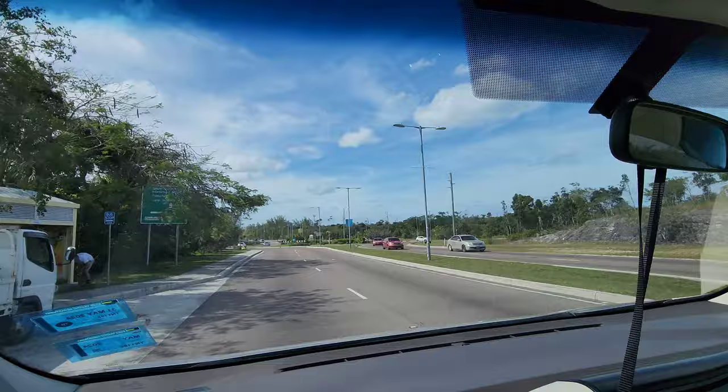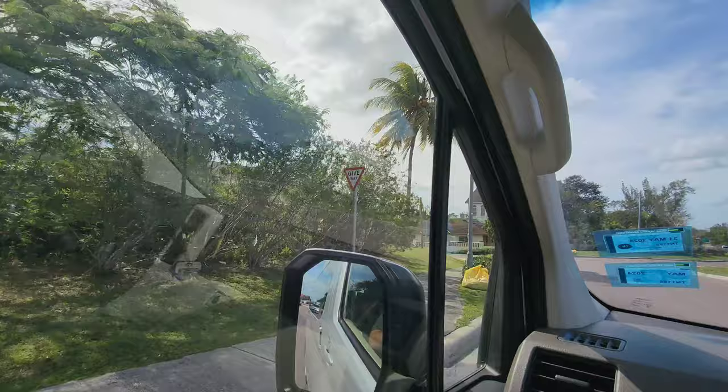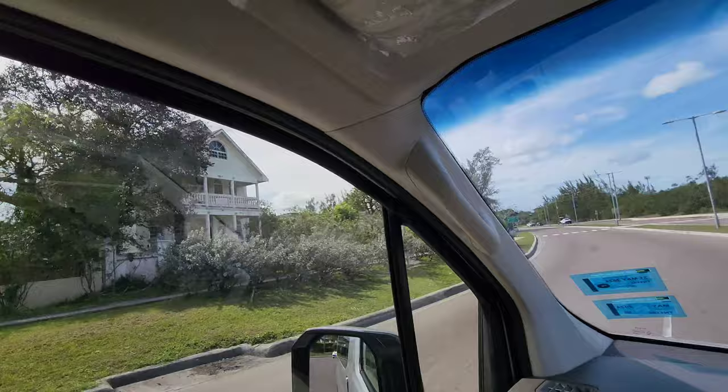And I know what's going on in your head is perhaps they have a high accident rate, but it's quite the opposite. It seems as though they drive better when they're drinking because they're very, very cautious. They don't want to spill their drink while they're driving. That makes sense.